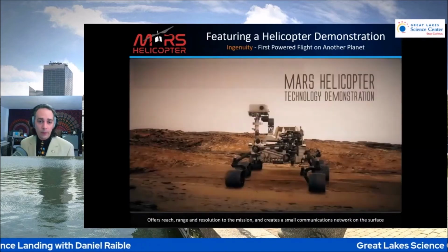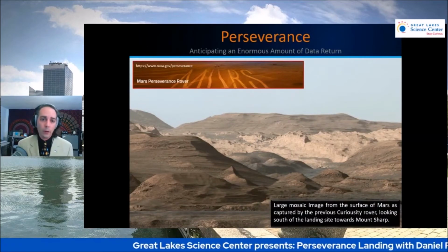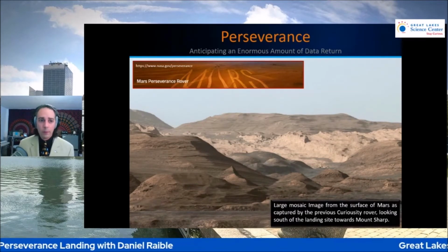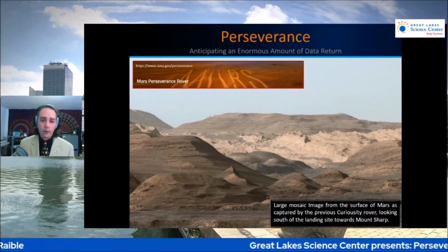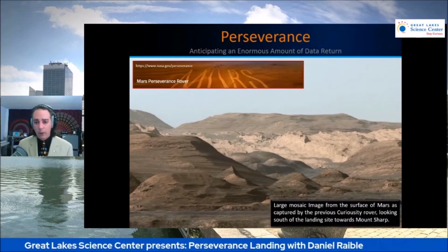Now, Perseverance as well is going to have several cameras on board, and we're greatly looking forward to the enormous amount of data that will be returned from those cameras. So as that starts to roll in over the next few weeks, please check out the Perseverance rover website for downloads of that information. Here's an example of just such a picture that was downlinked through Curiosity.